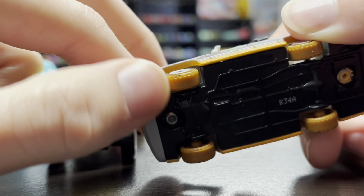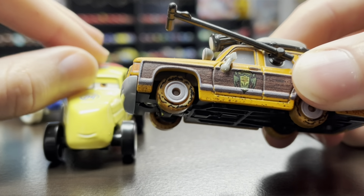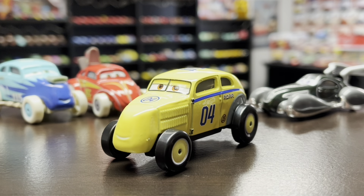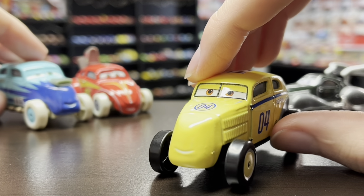The whole base is brown, supposed to be mud, not salt, obviously. But at least on the side, it looks splattered on. It doesn't look like it's just caked on there. That is the detail I was kind of hoping for with the Salt Flats racers. And that is not what we got. As you can see, this is just, I mean, absolutely horrible. Do I need to show it again? Everyone's seen it by now. I don't like it at all.